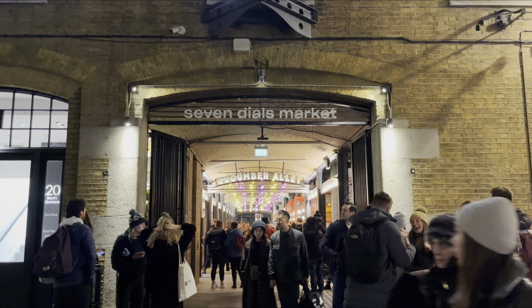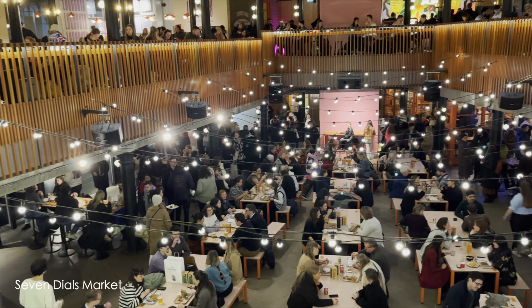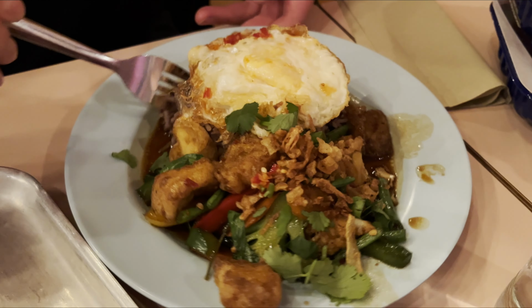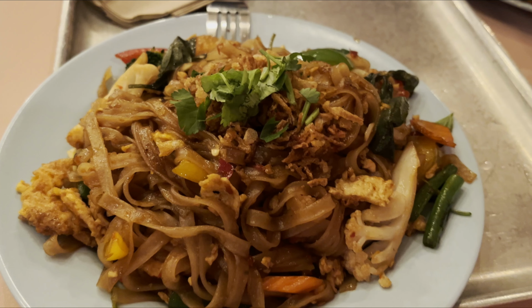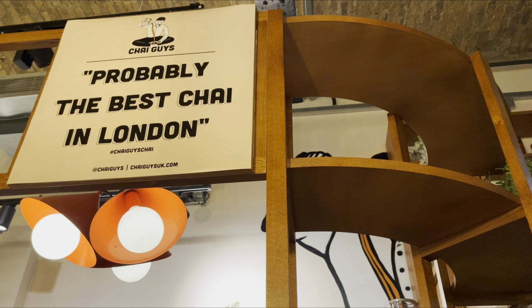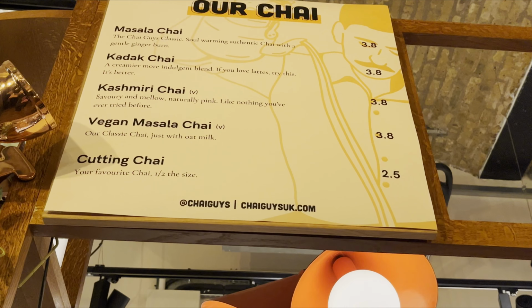So next thing you know, it's time for dinner. So we went to Seven Dials Market, which is a beautiful food court. They had tons of options, so we settled for some Asian food. Wasn't the best, to be honest, but the masala chai at a separate stall was so good.